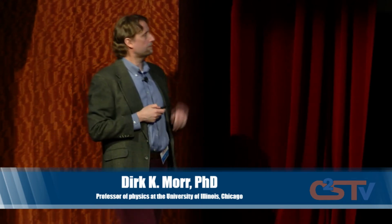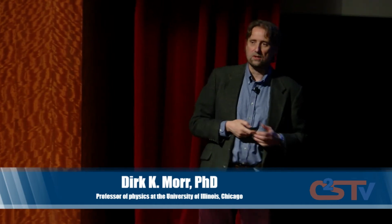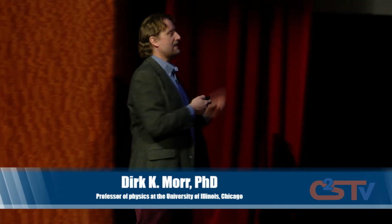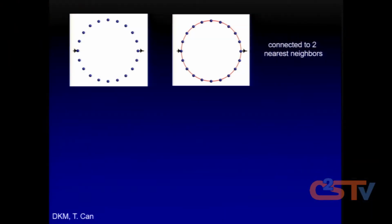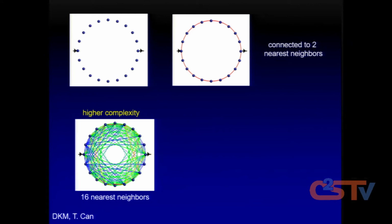Okay? Very simple. So now let's see what actually happens if I connect more dots. Let's assume I connect every dot in this network now to 16 other dots. There are a total of 20 dots in this network. And now I calculated how information will actually flow, and I see something which you could call higher complexity, or you could call disordered. Right? This is not as nicely ordered as this picture here.